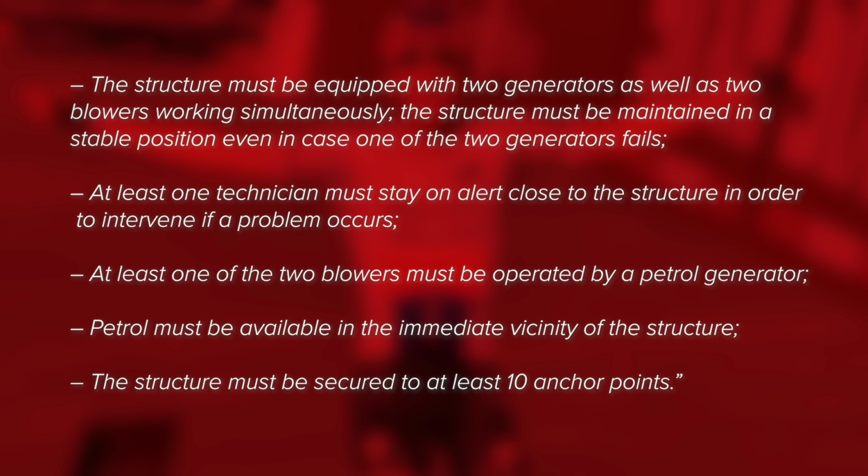So then it goes even further than this. One of the generators has to be petrol powered, so you can't have 2 electric ones. And there needs to be an adequate supply of fuel nearby to the generator. Well, that's obvious, because in case the machines rise up, there's, I don't know, an EMP blast that knocks out the electric generator. Oh, actually, one final point I missed out. The structure needs to be secured to at least 10 anchor points. At least 10. 9, you got no chance. UCI will be straight after you.